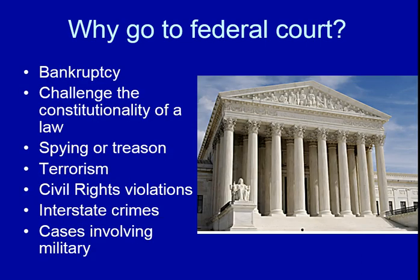Let's talk about why someone would go to a federal court. And you can see a picture here of the Supreme Court building to jog your memory if you don't remember seeing it while we were in D.C. Most of the things that you think of as crimes are state crimes. Sometimes we get the false impression that quote unquote serious crimes like murder go to federal court because that's serious.